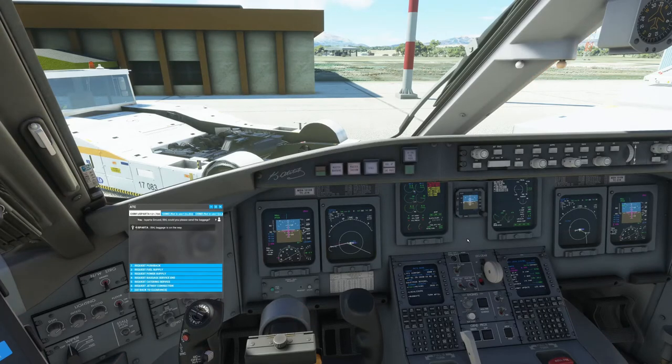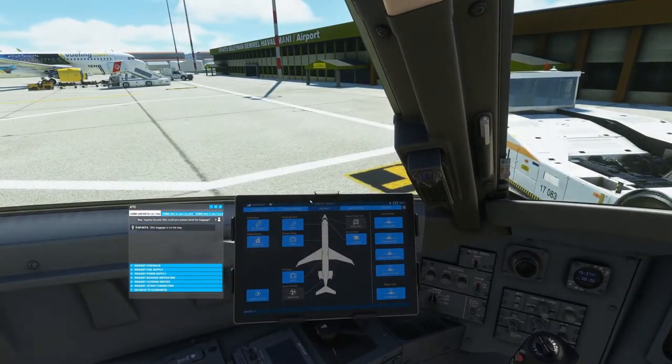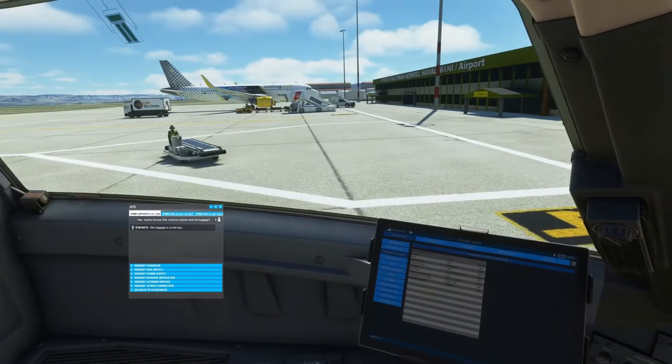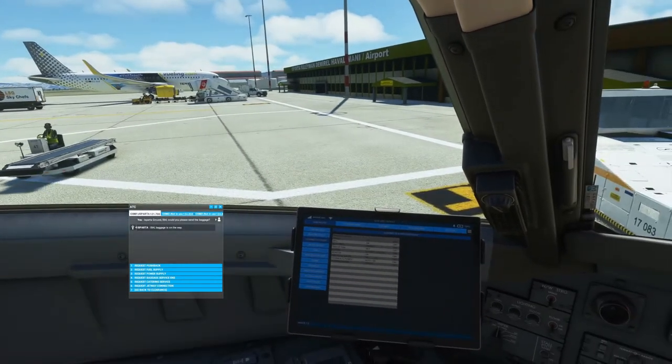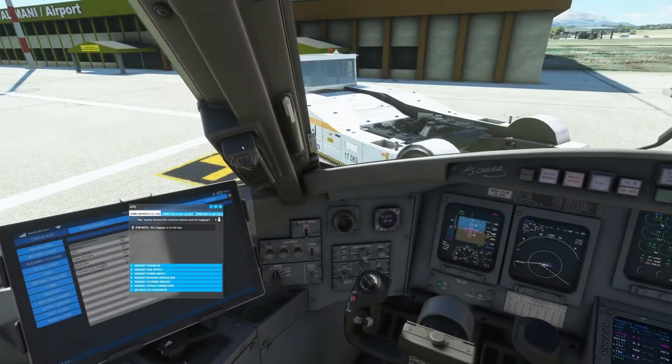Alright. Okay. So, we'll go to our progress page. Well, what we can do is our taxi, actually. So, let's do checklists. Oh, no, we won't do taxi because it's engine start, actually. So, yeah, so he's coming around there. Okay, let's do an engine start.